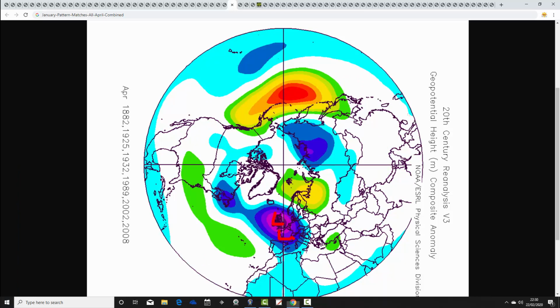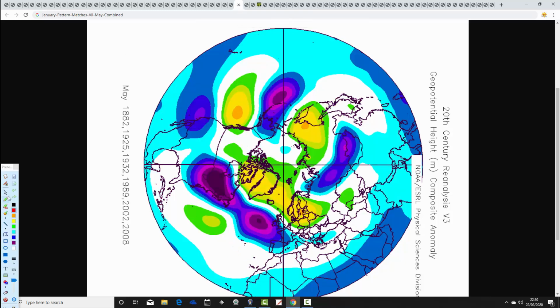Deep trough centred over the UK. It doesn't get worse than that. Very wet looking signal for April. All Mays combined start to raise the heights to the north and to the east, pushing the low pressure out to the west and turning the wind a little bit more into the east-southeast.